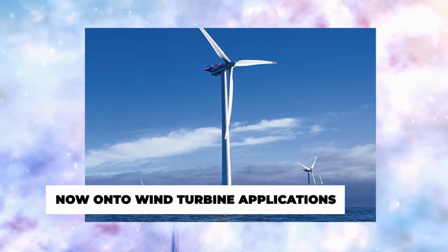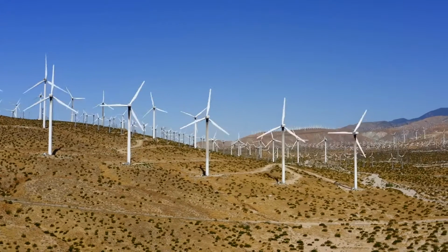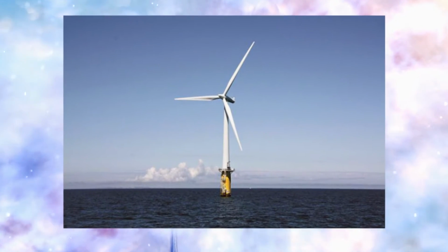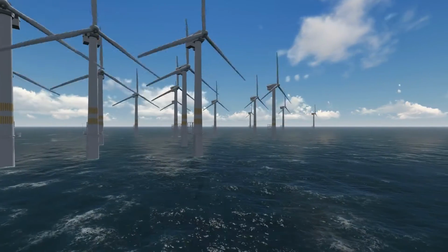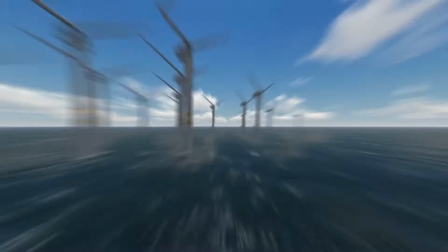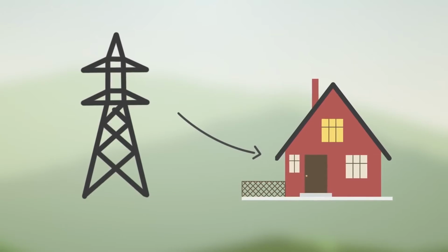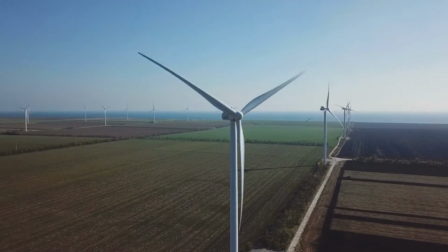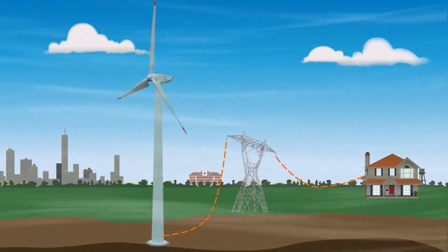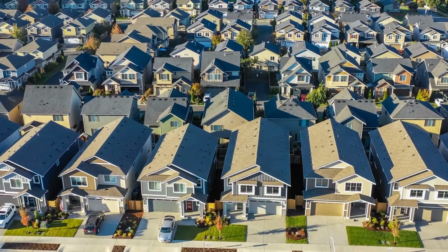Now on to wind turbine applications. Wind turbines are used for a variety of purposes, such as capturing offshore wind resources to generating electricity for a single home. Even large wind turbines, which are typically utilized by utilities to supply power to a grid, range in size from 100 kilowatts to several megawatts. Utility-scale turbines are frequently clustered together in wind farms to generate substantial amounts of electricity. Wind farms can have a handful or hundreds of turbines, with enough electricity to power tens of thousands of houses.